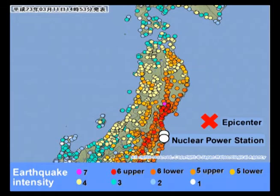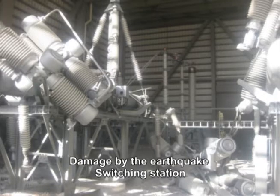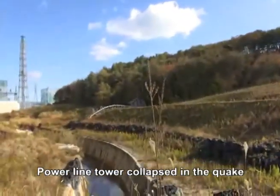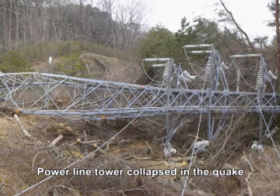On March 11, 2011, when the Tohoku Pacific Ocean earthquake struck, Units 1 to 3 were operating, and Units 4 to 6 were undergoing periodic inspections. The intense shaking caused ceiling panels to dislodge and shelves to topple over. Circuit breakers in Units 1 to 4 switching station were damaged, and the power line tower of Units 5 and 6 fell over due to a collapse of the embankment. Consequently, the whole site lost its outside power source.